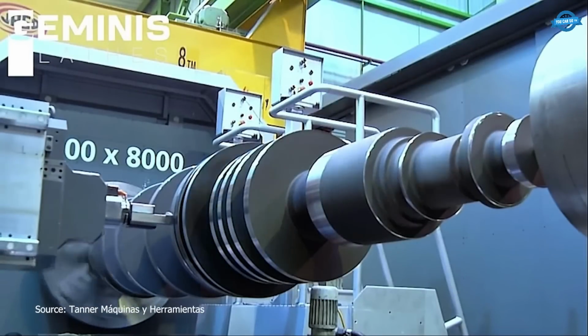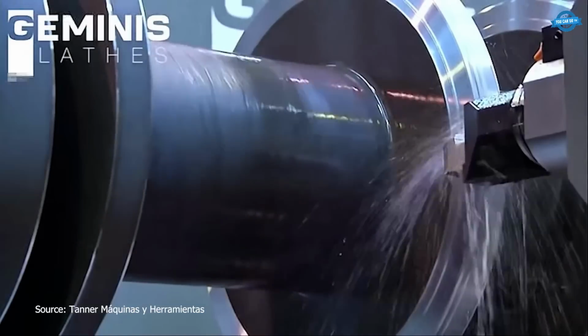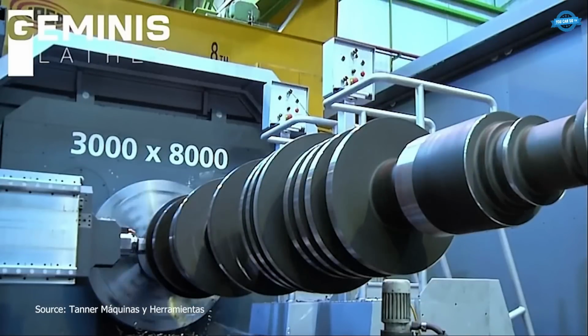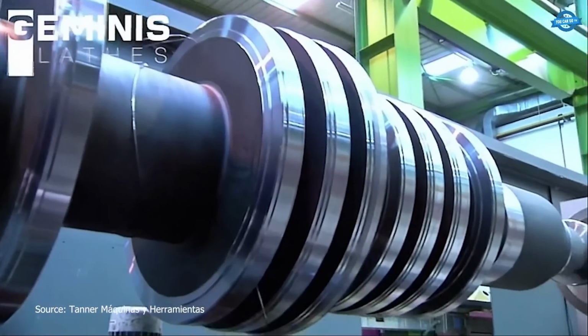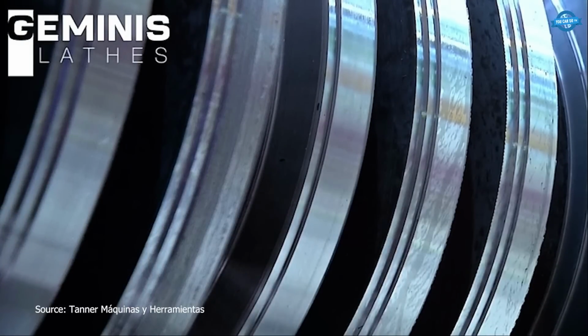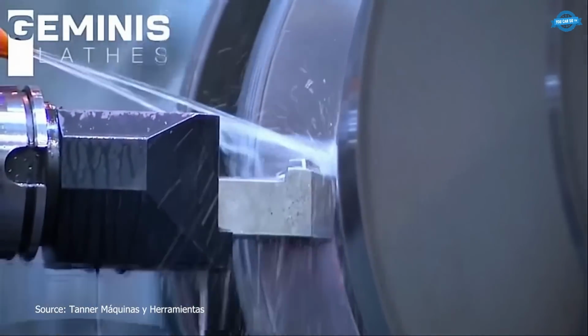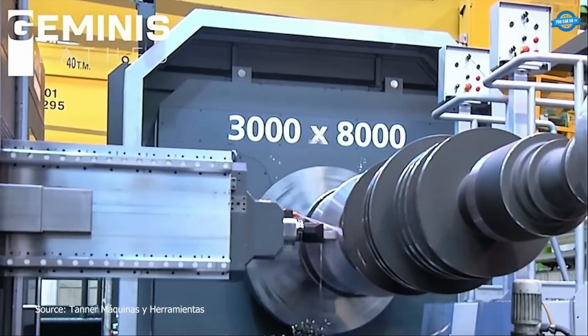Each machine is configured according to the specific geometry, material, and tolerance needs of the part being produced. Multitasking capabilities reduce the need to transfer components between machines, minimizing handling risks and geometric errors. This approach not only improves productivity, but also ensures tighter compliance with quality standards.